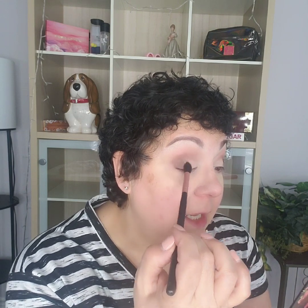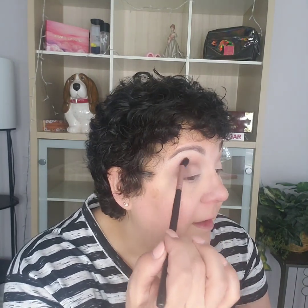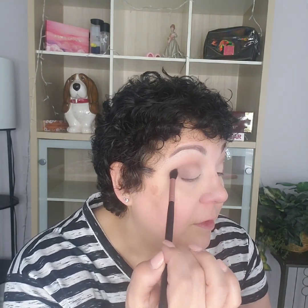Okay, so the next thing that I do is I get a nice fluffy brush and just gently, I'm going to start to blend it in up into the crease. Just a little, nothing too aggressive.